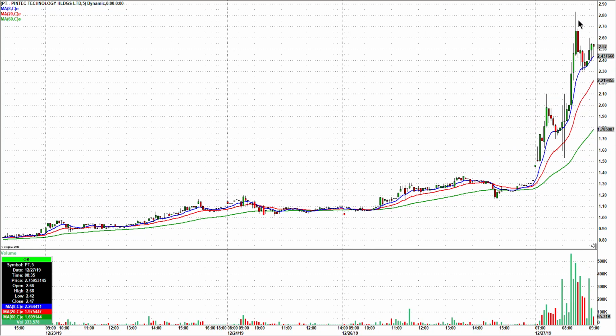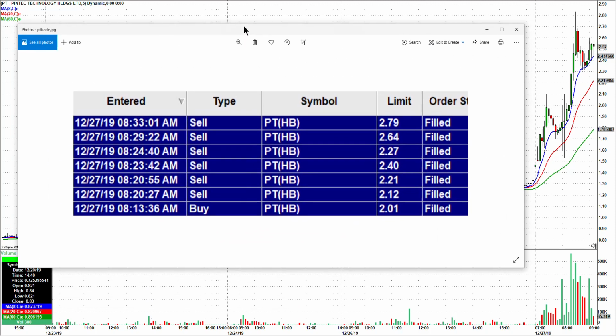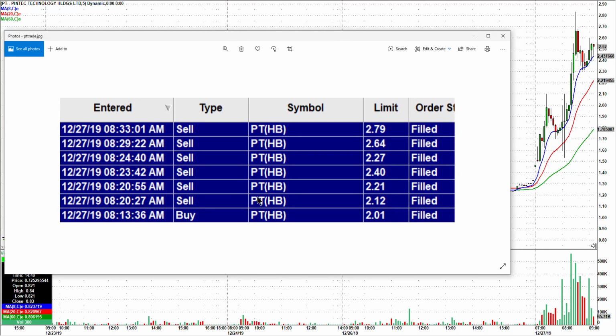And it went all the way to 280-ish, something like that. Hang on a second here. Yeah, here it is. Screenshot. I took Wayne's great idea, bought it, limit of 201 filled, literally right on that second 2 break right there. And there's my scale outs, 212, 221, 240. Started to come back down and killed some at 227, then 264. And my most proud one, 279, almost at the top.